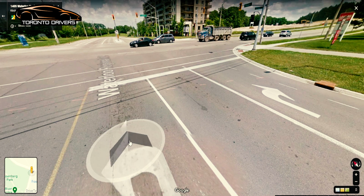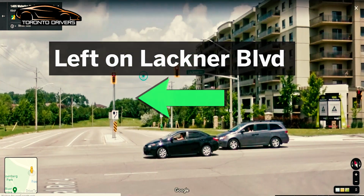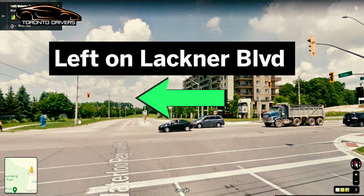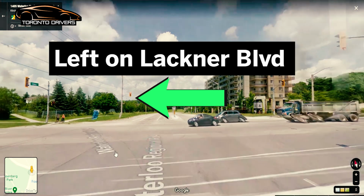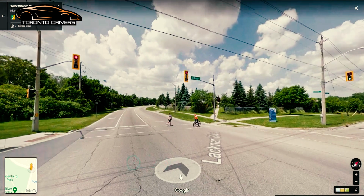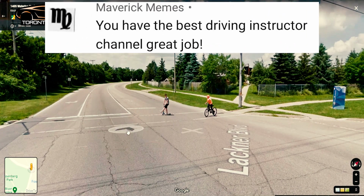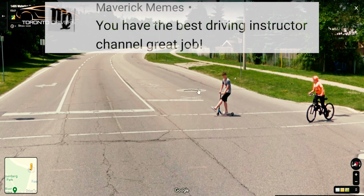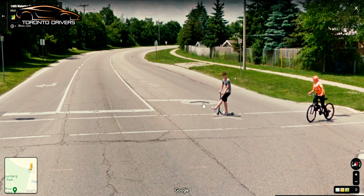So you get into the left lane, and this is where you're going to turn left, which is Lackner Boulevard. One thing I want to show you about Lackner Boulevard is, this is a tricky part here. Now, watch this. So there are 3 lanes here, and this is the 4th lane. This is where you're going to be turning left. So you'll have to creep up a little bit to turn left into this lane. So this is a right turn lane. This is to go straight, and this is to turn left. And this is the yellow line.